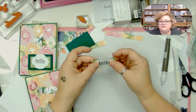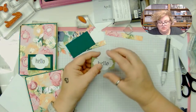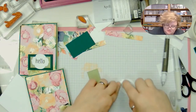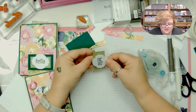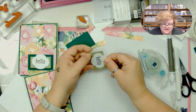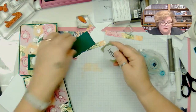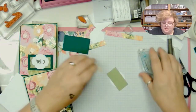The most important thing with the photopolymer is not to store those in the sun, because that will deteriorate them pretty quickly. I'm just going to use my Snail adhesive right here. You can also use glue to just attach this to here. You don't want the cleaner for the Stazon on your photopolymer. If you use that, you want to make sure you get it off really quickly, because that will also eat away at your photopolymer stamps.